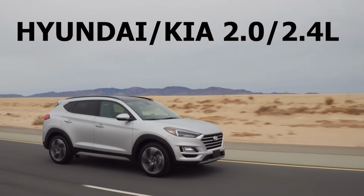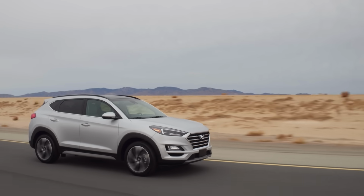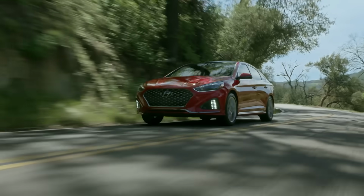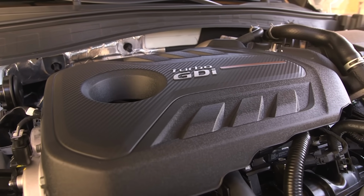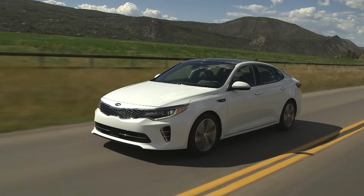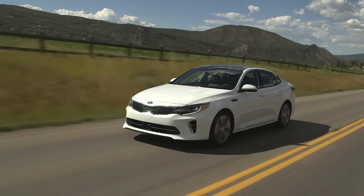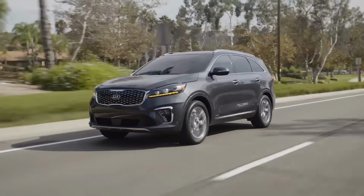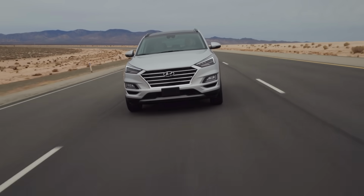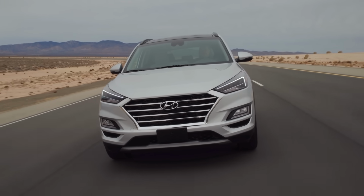At number 2, we have any Hyundai or Kia with a 2-liter or 2.4-liter 4-cylinder engine. I've covered these many times on this channel before, and I'll happily repeat it again and again. No other vehicles made in modern history were a bigger disaster than Hyundai and Kia with their 4-cylinder engine models, made from 2012 onward. Several million vehicles made within this decade have been recalled for severe engine problems, which would lead to total engine failure.